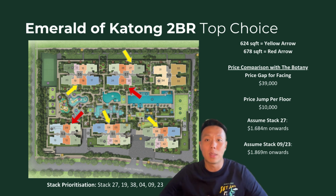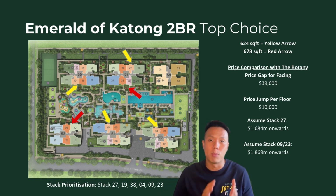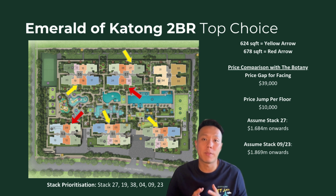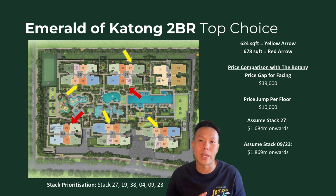So if you're looking purely for investment and price is the most important factor, I would say you definitely should look at Stack 27. However, if you have a budget of about $1.85 million, it might make more sense for you to look into the 678 square feet unit on the lower floor as opposed to the 624 square feet unit on the higher floors. Because looking at the case study, what we understand is that the bigger units will actually make more profits, and those on the lower floors actually do make more profits than units on the higher floor as well.